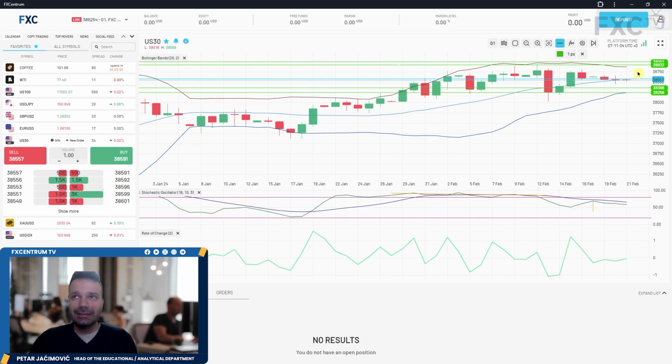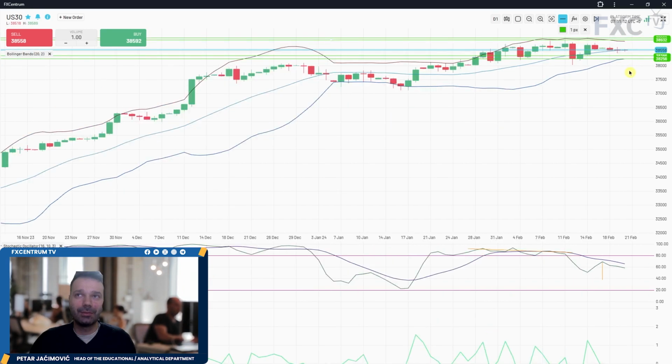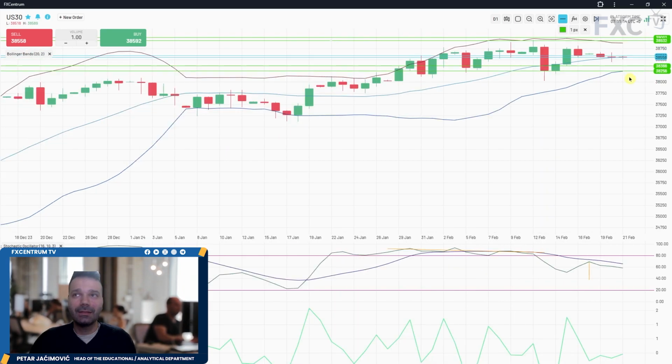Now, the stochastic oscillator is suggesting that there is more downside potential, but anyway, the consolidation is in play and the potential for the breakout. In case of the downside breakout of 38,250, there will be a chance for the downside movement even towards 38,000 or even lower towards the 37,820 mark.